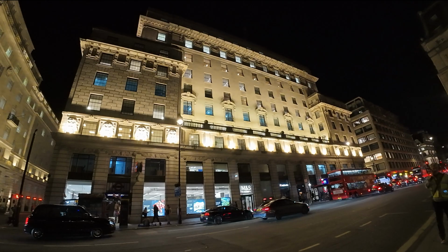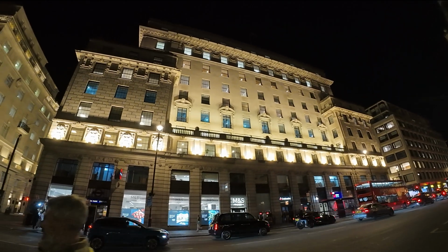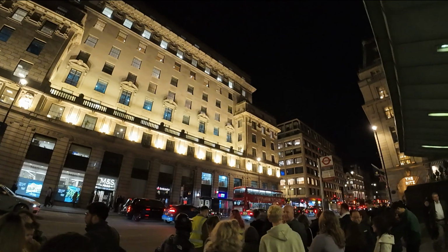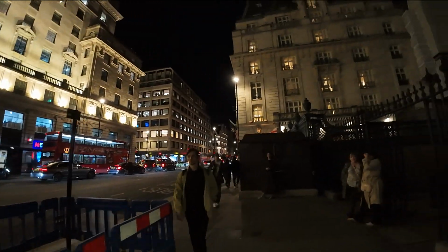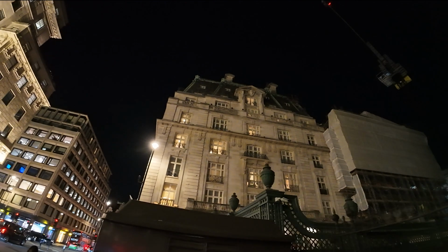So you've got a Marks and Spencer's food. I'm guessing their offices are up above. They don't look very well used. In fact, there's no real ceilings. You can just see the air conditioning units. I'm guessing there's no one in there. These people are all waiting for those expensive buses that I was telling you about. And this is the side of the Ritz.